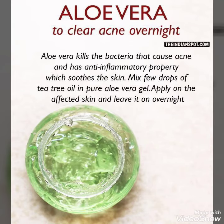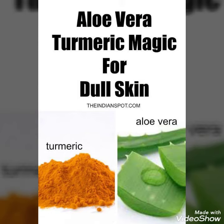Second, aloe vera to clear acne overnight. Aloe vera kills the bacteria that cause acne and has anti-inflammatory property which soothes the skin. Mix few drops of tea tree oil in pure aloe vera gel, apply on the affected skin and leave it overnight. You can see the best results.